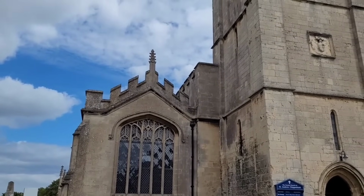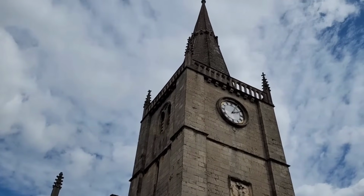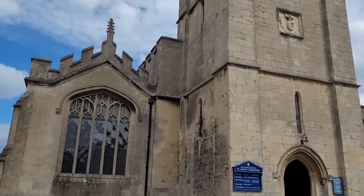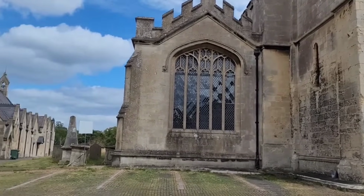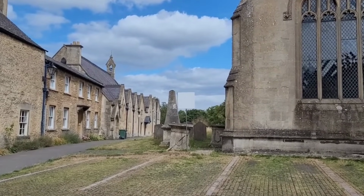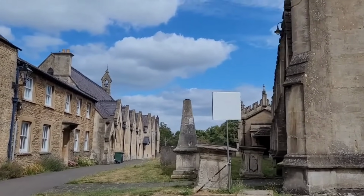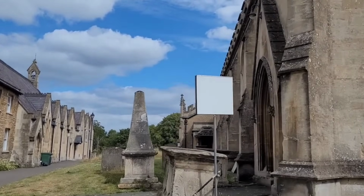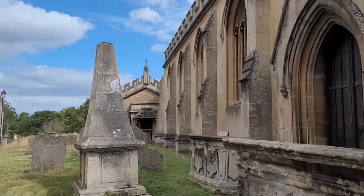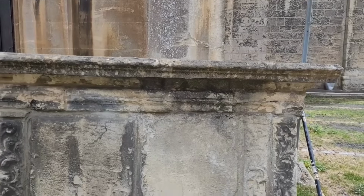This is St Andrew's Parish Church, and with some really interesting graves. So I think we'll walk around this way first, and I'm going to bring it inside. Now, I've just been in there and there are some amazing statues and plaques on the wall, but unfortunately there's music playing, so I might have to talk over it.